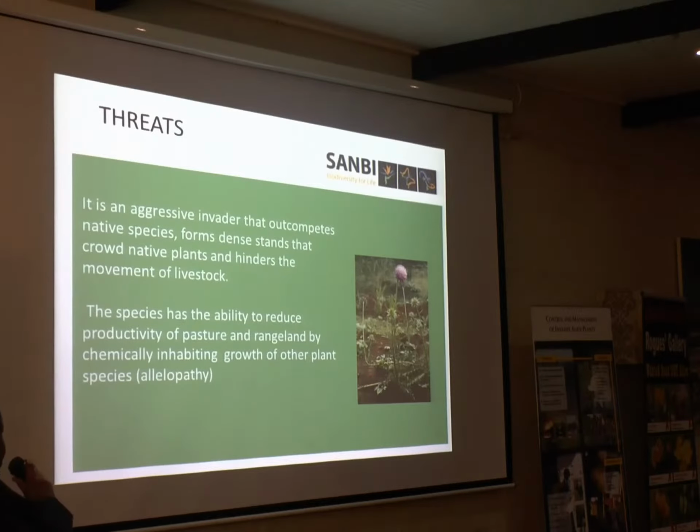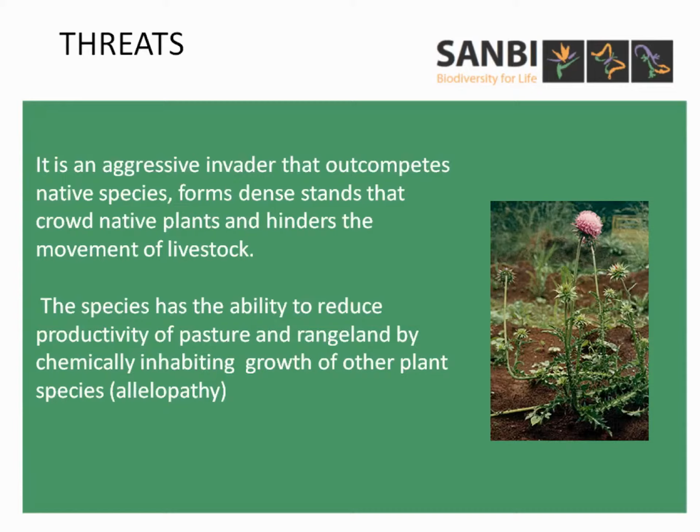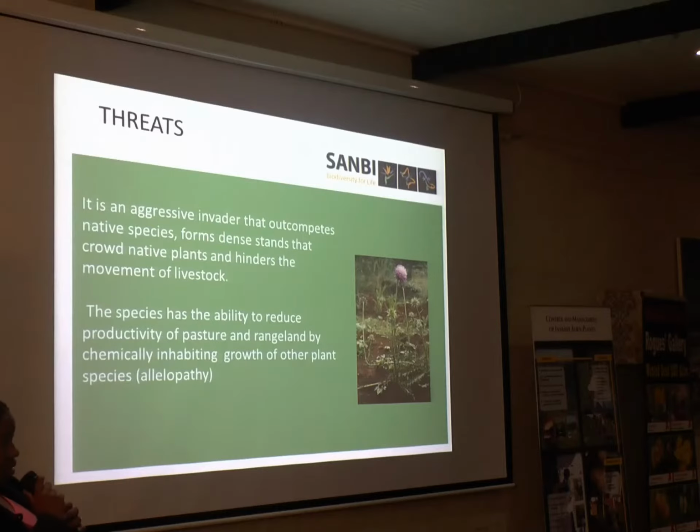It is an aggressive invader that outcompetes native species. The plant forms dense stems that crowd native plants and hinders the movement of livestock. The species has the ability to reduce productivity of rangelands and pastures by chemically inhibiting growth of other plant species. It's got allelopathic properties.